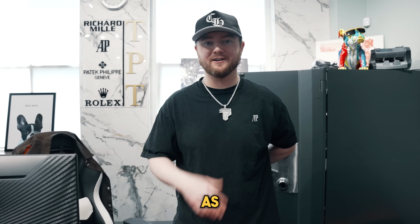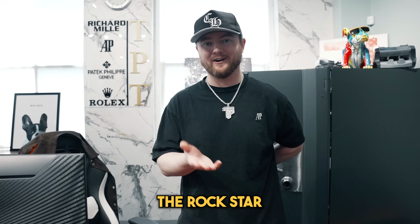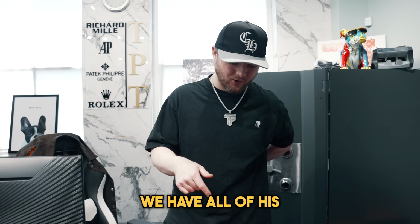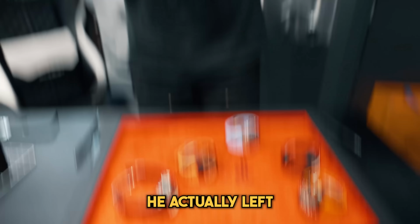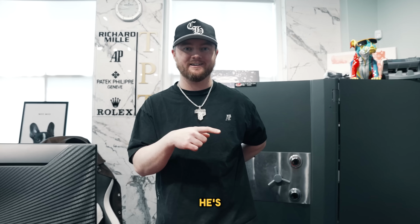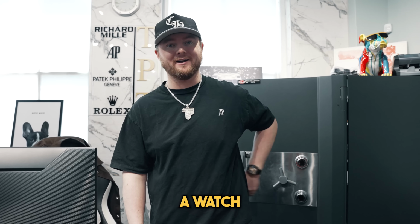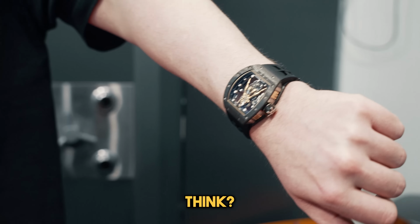Alright guys, so as you guys just saw in the last clip, the Rockstar just got opened. Customer put it straight onto wrist. We have all of his trades here. He actually left the watch here because he's just going to the bank. He's going to send the wire and then come back. But guys, what a watch. What do you guys think?